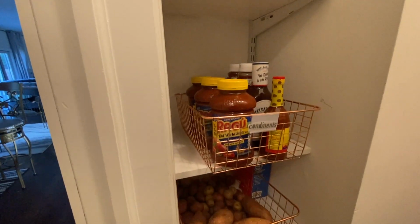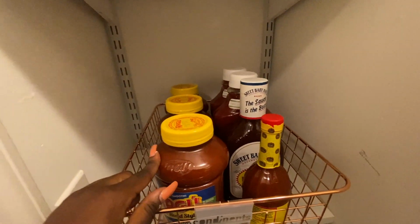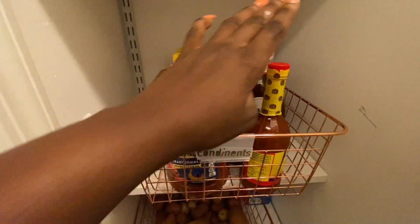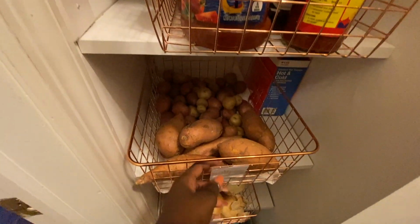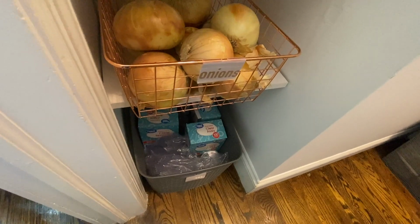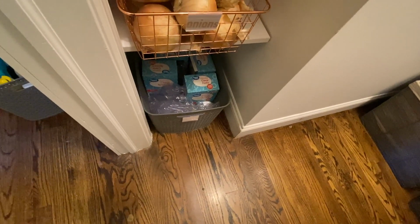Here I have my extra condiments like ketchup and barbecue sauce and ragu sauce, hot sauce. My potatoes are back there. Down here is where I keep my onions. All the way at the bottom is where I keep some extra plastic utensils.